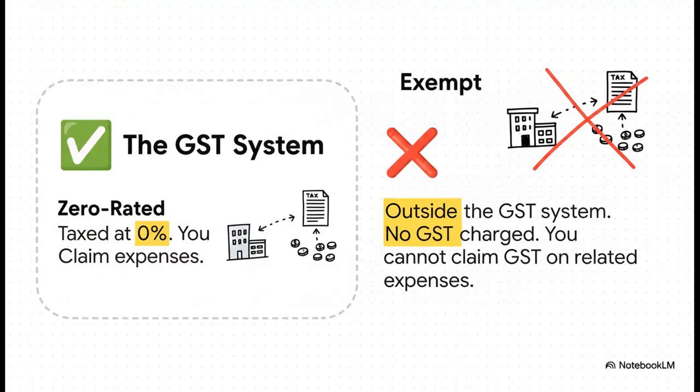Okay, let's just stop and look at this for a second, because this is probably the most important comparison we'll make. Think of it like this. Zero-rated is inside the GST club. You file it on your return, and you get to claim your expenses. But exempt? Exempt supplies are not even on the guest list. They're totally outside the club. You don't charge GST, but, and this is the kicker, you cannot claim back GST on your costs for it. Getting this right will save you so much grief, I promise.